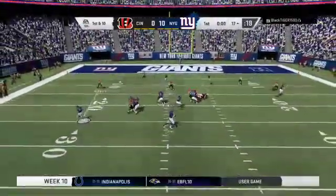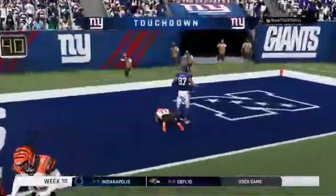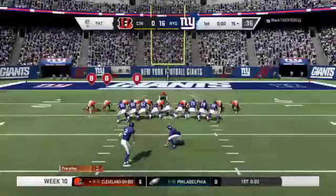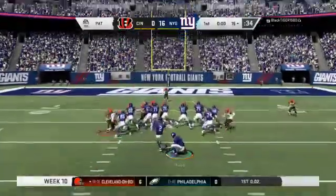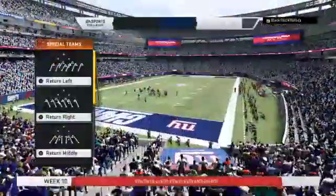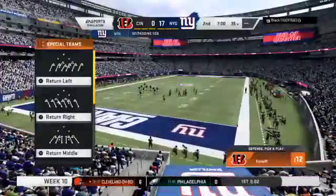Back to throw. Jones. This is caught. And he will take it on in for a Giants touchdown. Sterling Shepard with touchdown number 8 on the year. And the Giants are able to add on to their lead. Rosas good with the extra point. 17-0 our score after one.